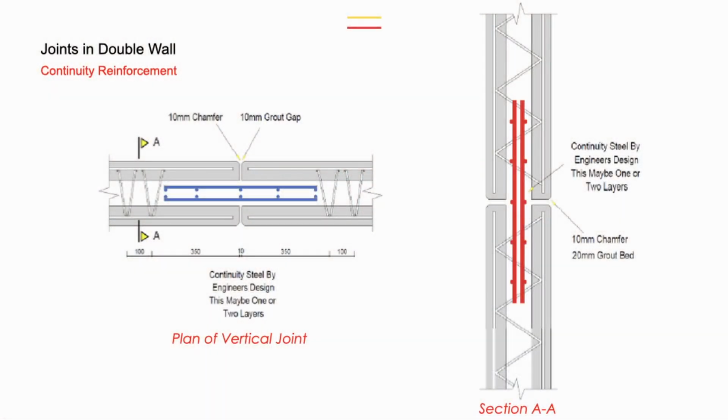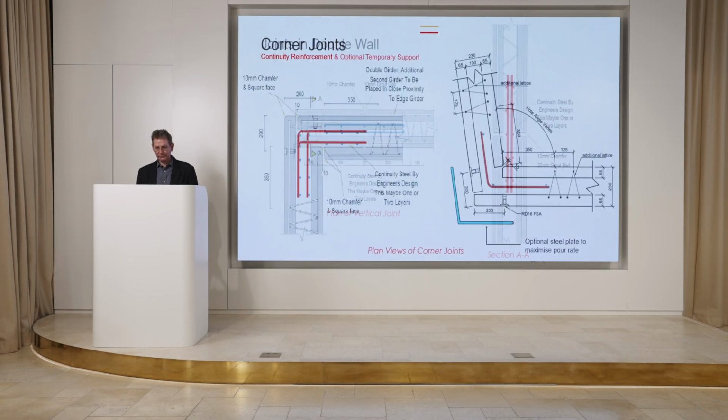Now, we'll now talk about construction details. Construction details are how do you stitch the precast panels together. Now here's a vertical joint. So you drop in that cage shown in blue, and on the right-hand side you can see you drop it in for a lap length on either side of the horizontal joint.